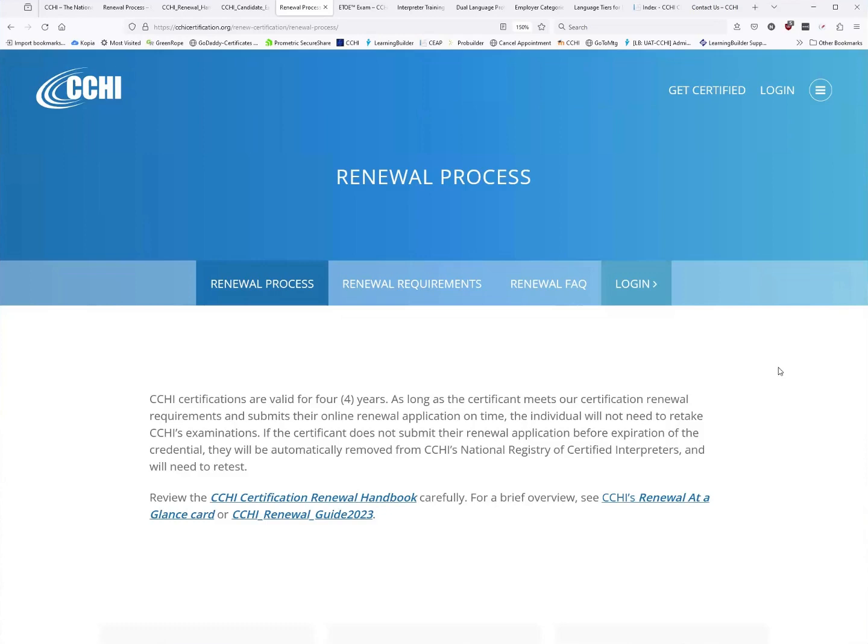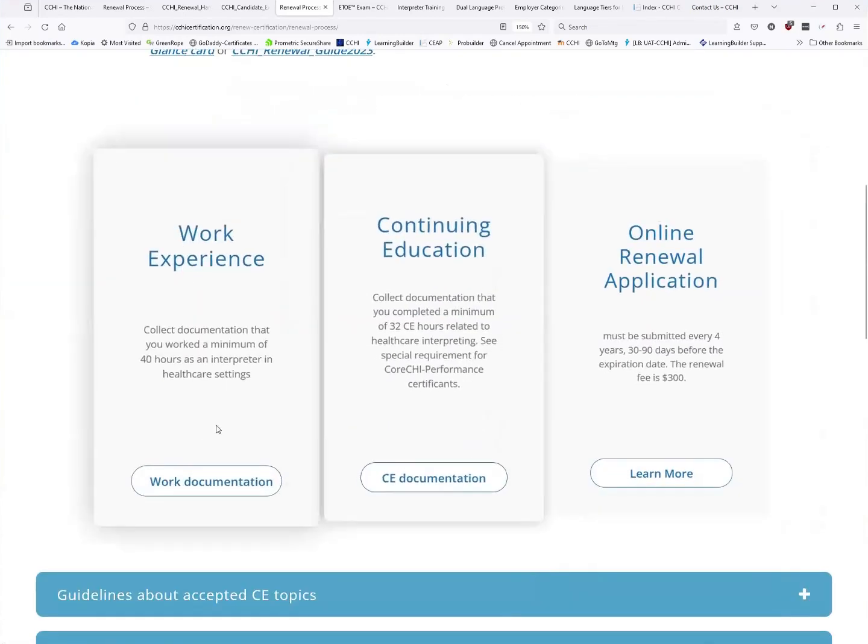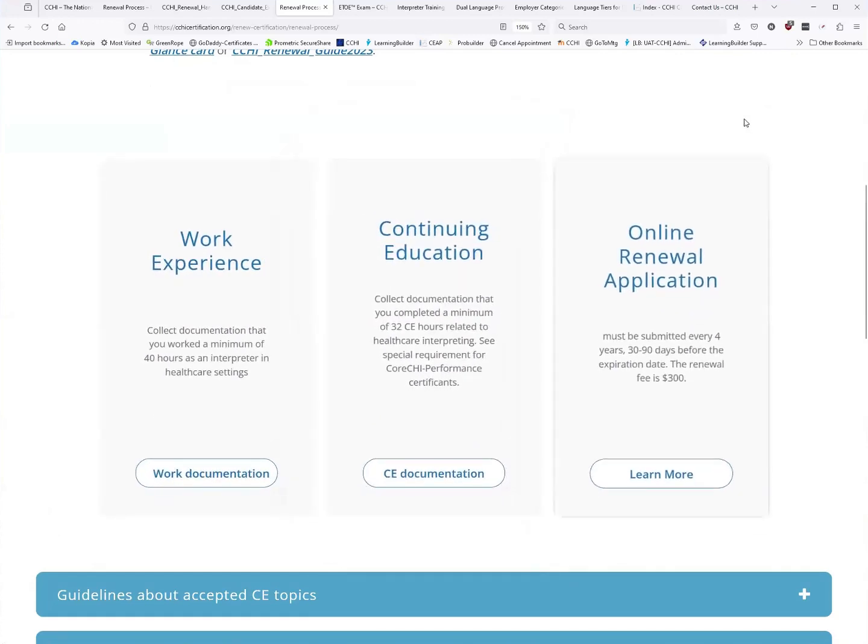Now, as far as the process itself, we require two things. One is your work experience. And the work experience, if you are a staff interpreter or a Spanish interpreter, is very easy. We're asking for 40 hours over 4 years. Obviously, you work more than that. But the reason it's 40 hours is that for some languages, like Chuukese, we were talking about earlier, maybe they will only work 40 hours, because it's a rare language.